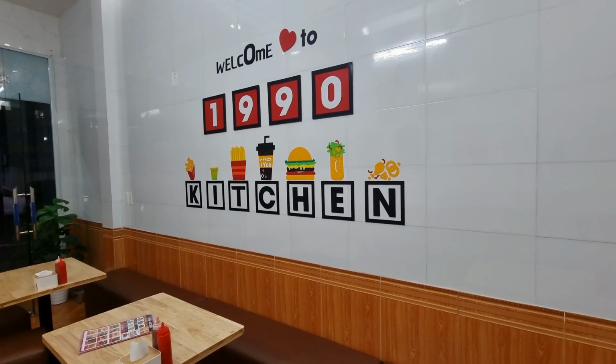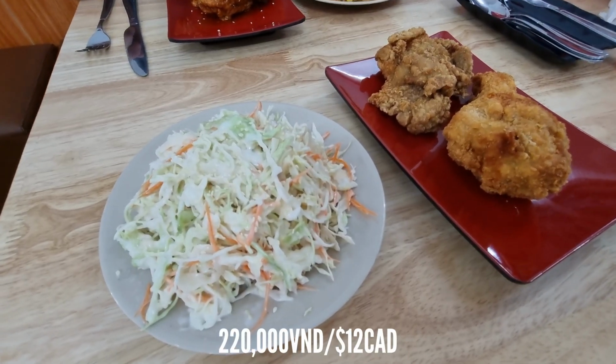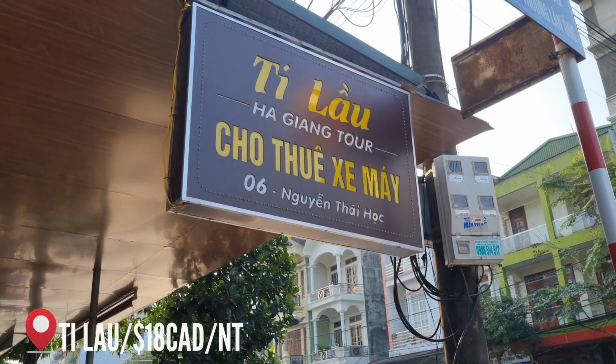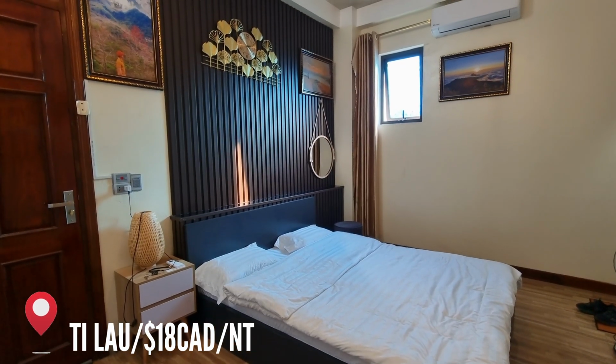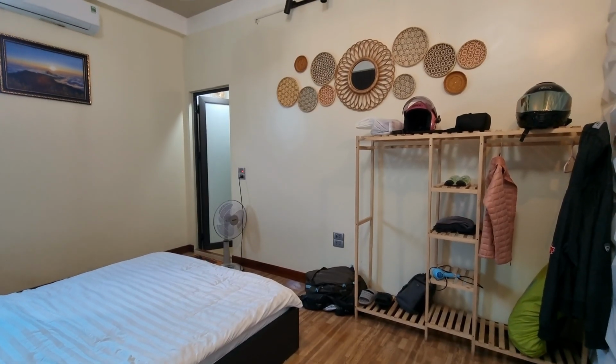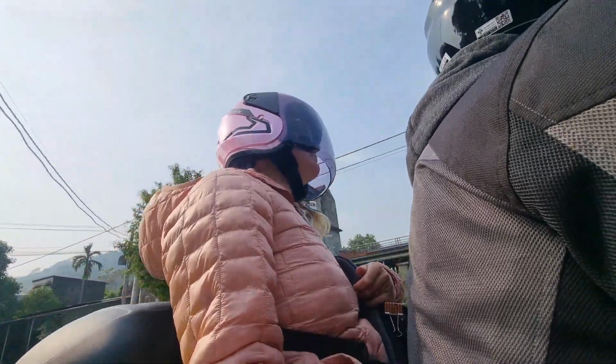We ate at 1990 Kitchen because it got good reviews on Google. The food was just okay, but it was very clean and the staff were very friendly. We stayed at a place called Ti Lao and it was only $18 Canadian per night. It was a great stay for the cost, but it was a little loud since it was right on the main street. So all in all, we had a great second day.